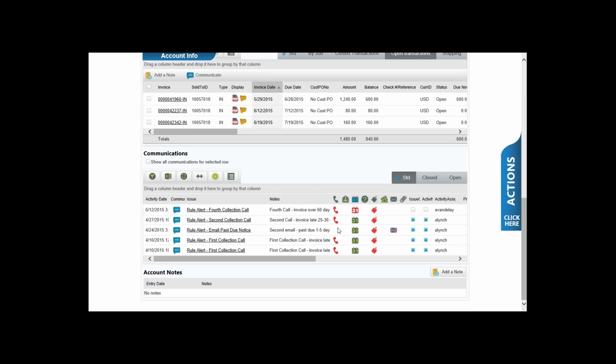And I've got some different icons here. For each of the communications that have occurred historically, I can see, was it a phone call? If it's red, it was late. If it's green, it was completed on time. If it's blue, I still need to do it. If we have this icon here, I can see we received an email back from the customer.